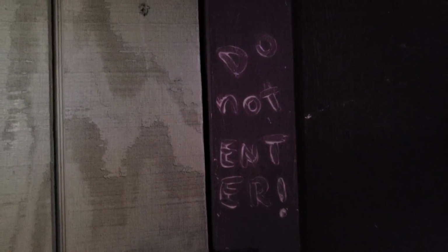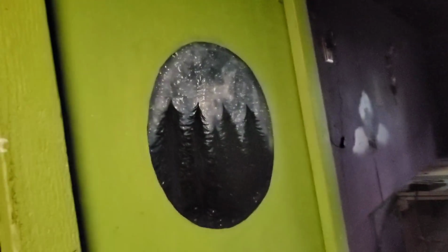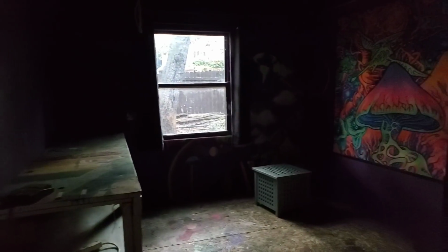But you guys have to check out this room. Oh, the door's already open, so now you don't get to see the keep out. Okay, so pretend that wasn't open. Do not enter. We're entering. This room, I love this painting, I believe there was even a TV in here. It was the teenage daughter's hangout room. Let me turn on the light.